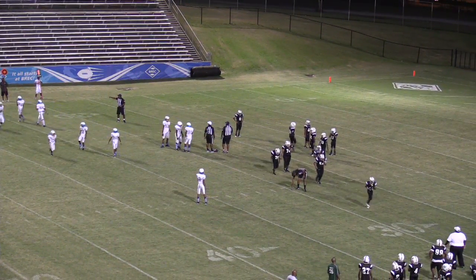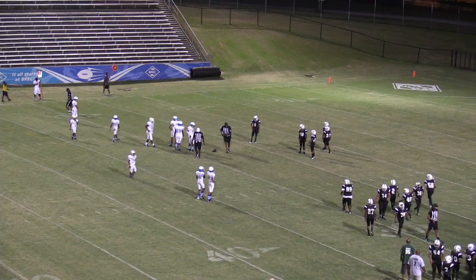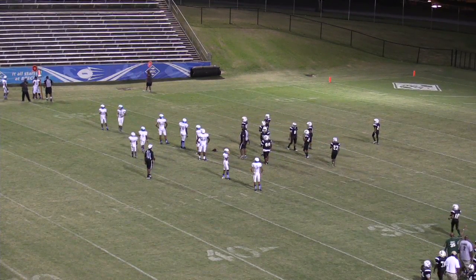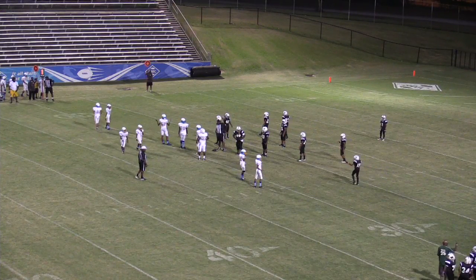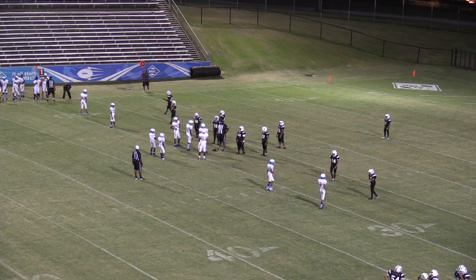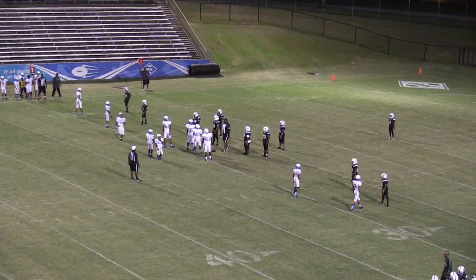Did we just have a turnover on that play? I believe so. We had a fumble on the play by the Eagles, and the ball was turned over to the Jaguars. At no level will you be able to win a football game with that many turnovers. You have to hold on to the football. I know the Baton Rouge Eagles are not trying to turn the ball over, but it's tough to have a turnover and be behind 26-0 in the fourth quarter. Let's see how the Jaguars are going to play this, if they're going to try to run the clock out or score some more points.